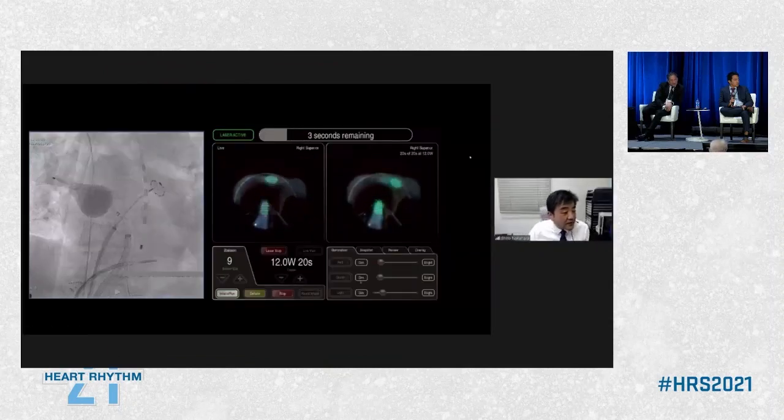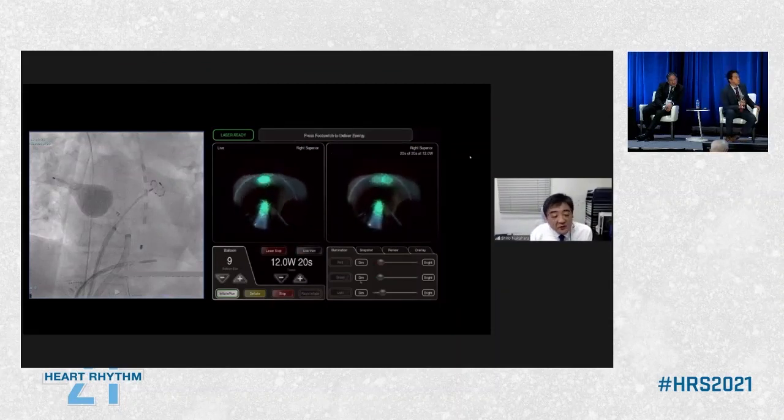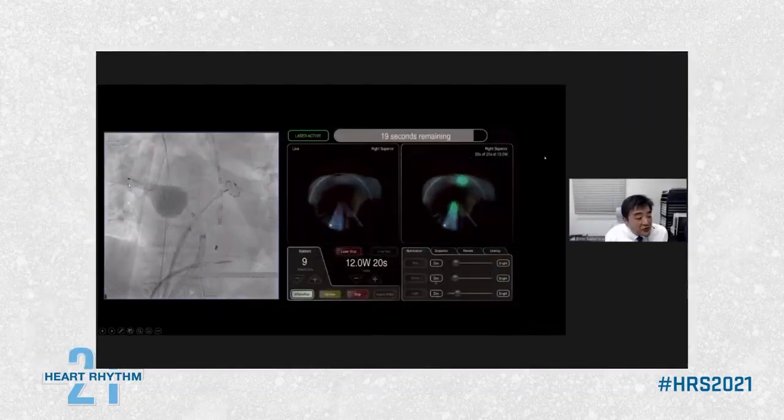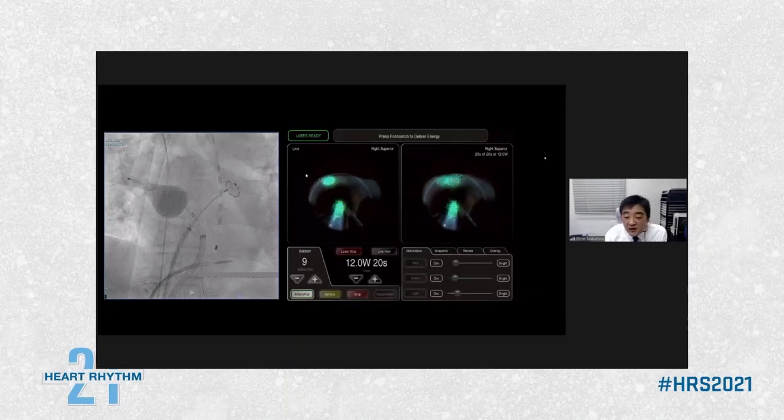So it is just before 1 a.m. in Japan, so I would like to present a case that I performed just a few hours ago. This is the image of the antral shot on the right side. The HeartLight balloon with maximum size was able to occlude both right upper and lower PVs, and antral contact was confirmed with direct visualization of wide antral regions.